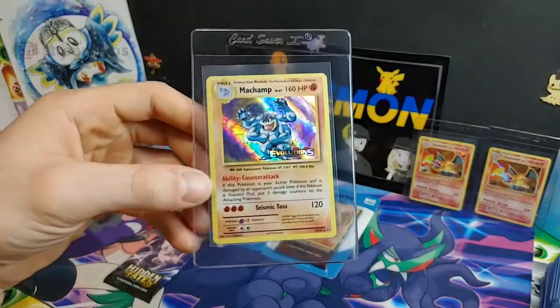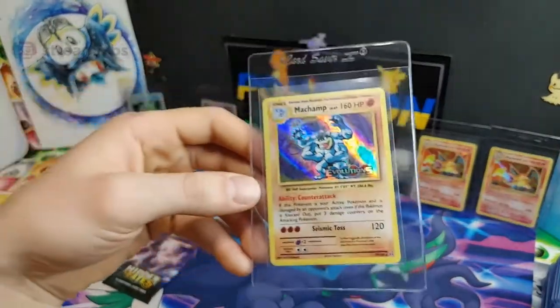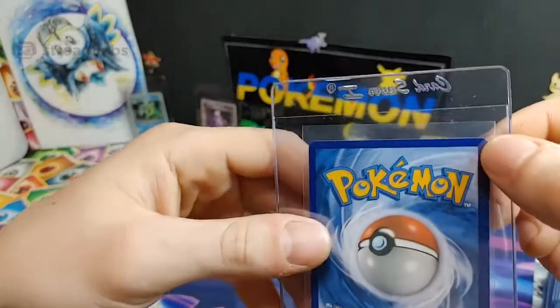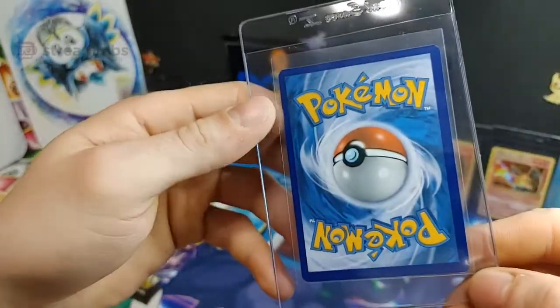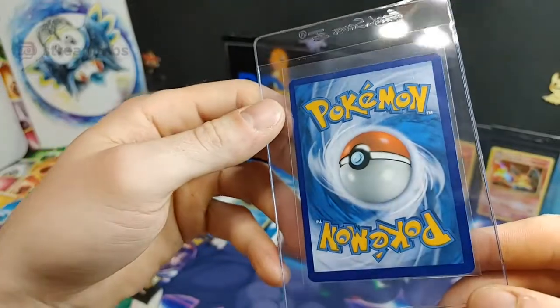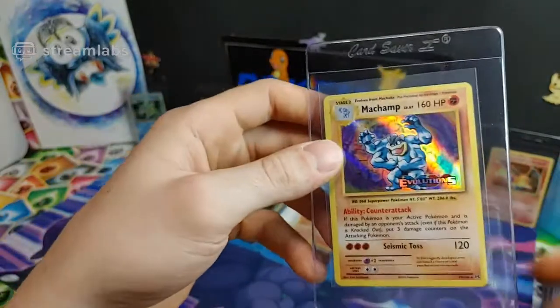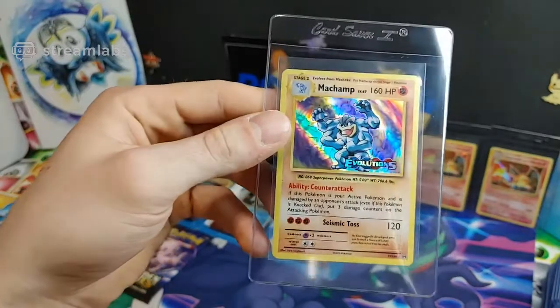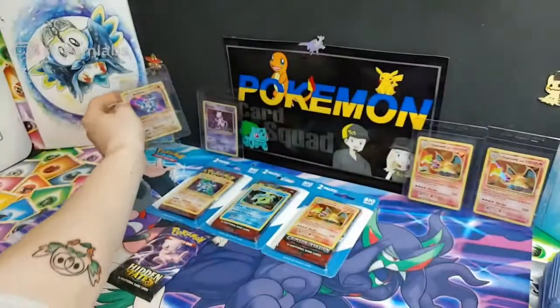Yeah, guys, so the Machamp here. This one also looking really nice. This has got a little bit of whitening on the corner there. That's really the only issue that we're seeing with this. This card, again, between 150 to 200 Canadian as of right now.